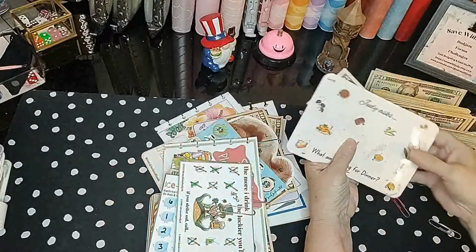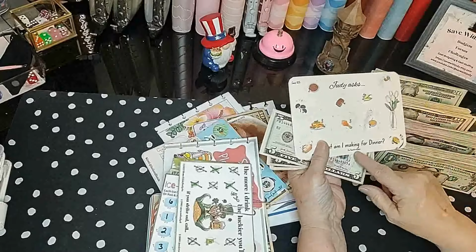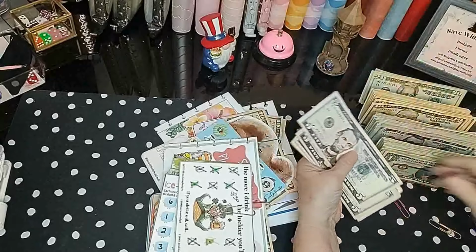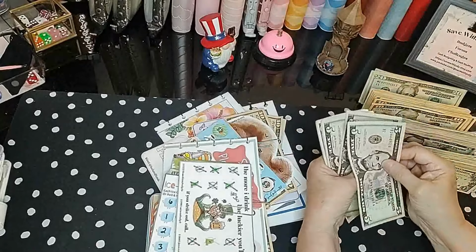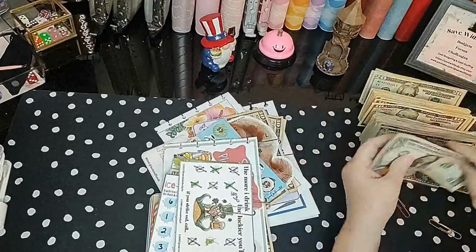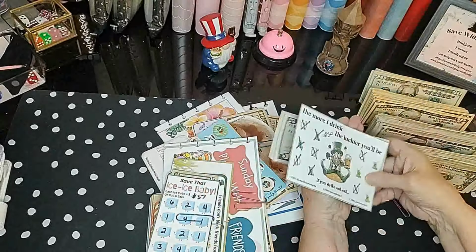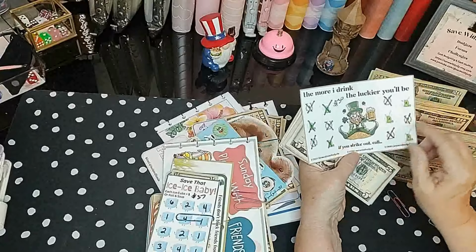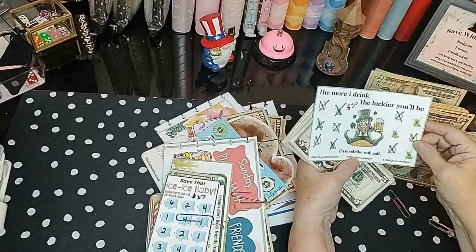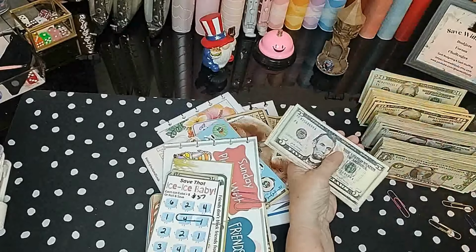And this was my other little gift from Our Beautiful Budgets, and she made this one just for me. It says, Judy asked, what am I making for dinner? And I may use that one again. Okay, and it was for $25. And this one was a part of the collaboration between Blessed Daisy Budgets, Sarah on a Budget, and Jamie RN Budgets. And I'm not sure which one this belonged to, but it was $30.